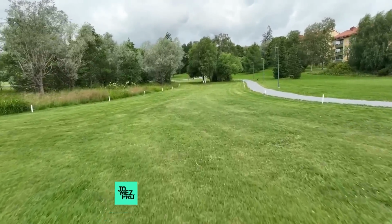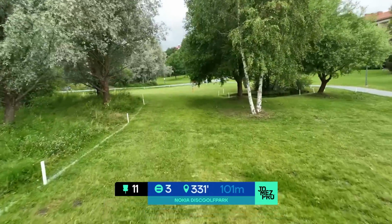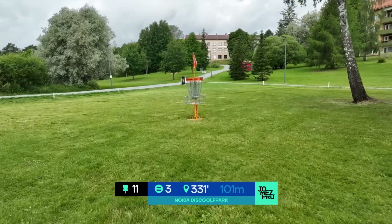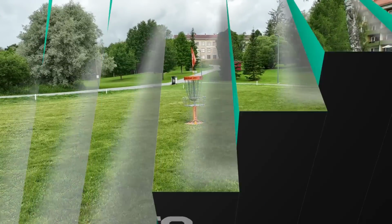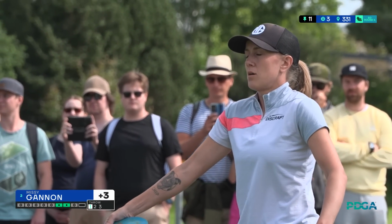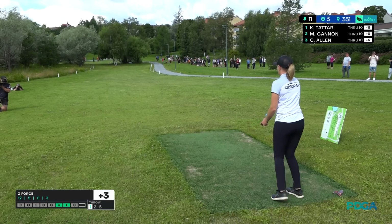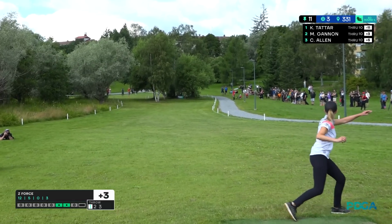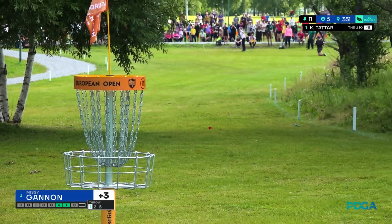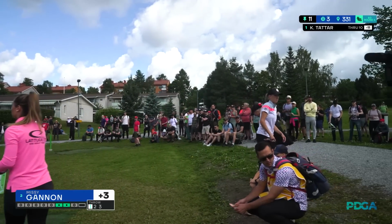On to hole 11, 331 feet, par 3, OB everywhere. Left, right, deep, pond. Got to sneak through this gap in order to try to get this birdie. You can also go around the outside. A lot of players are trying to go OB in the right spot to try to save a par. On the left side by the basket is the best place to go OB. This is her forehand, looking for a big fade. Oh, and it's safe. Circle 2 putt for birdie.